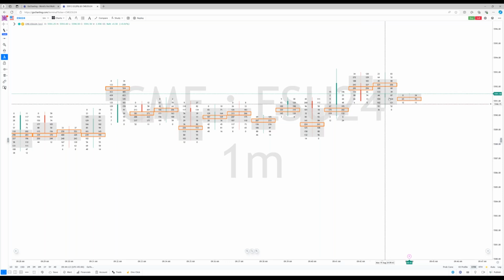But what makes the footprint so unique is that it is actually tracking the trades as they occur, right? The actual volume that's traded in the market. And that's important because when someone puts on a trade, they're committed to the market. Eventually they've got to get out of that trade.